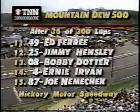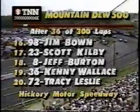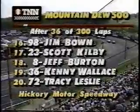We'll get to that in a bit here. Bobby Dotter, Ernie Irvan, and Joe Nemechek. That's the top 15. And then Jim Bown, who now says his older brother looks younger than he does, sans mustache. Scott Kilby, the local driver, Jeff Burton, Kenny Wallace, and Tracy Leslie. That's the top 20 here. And cars on the lead lap go all the way back through Tommy Houston.